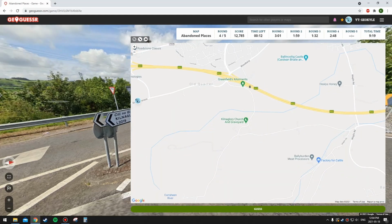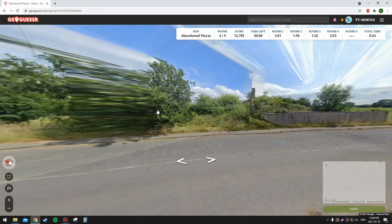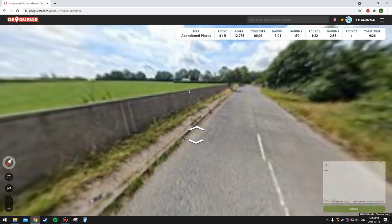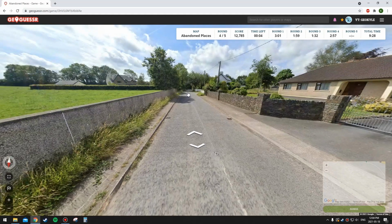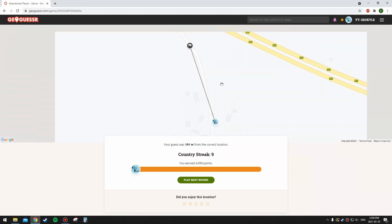Do the L highways not show up? Because it makes more sense if it is this one. I'm just going to assume it's this one, and let's go the other way. See if we have that creek that we cross at some point. Actually, I'm not going to use that. Let's just... Okay, I ran out of time anyway.